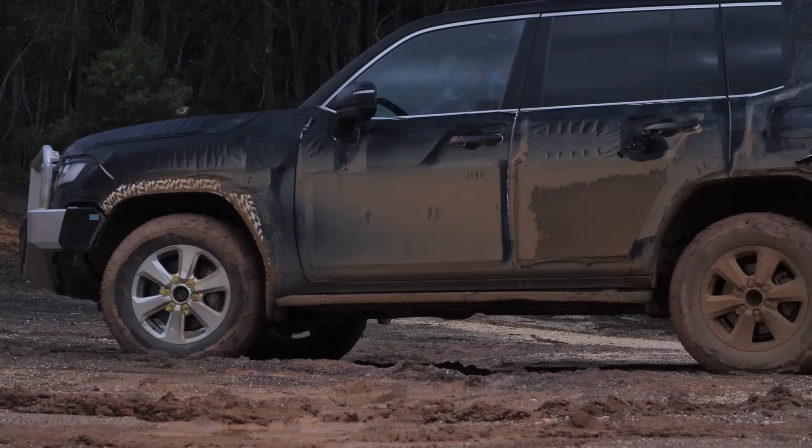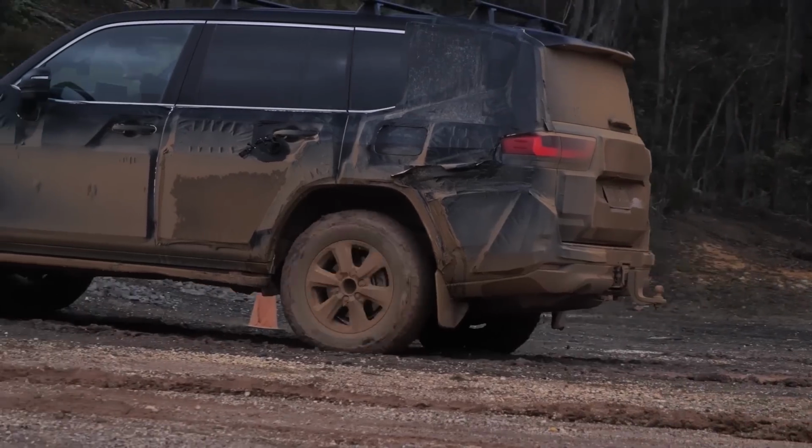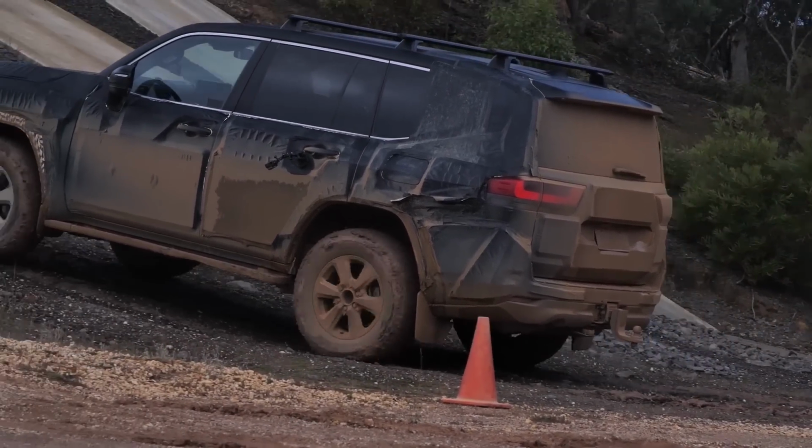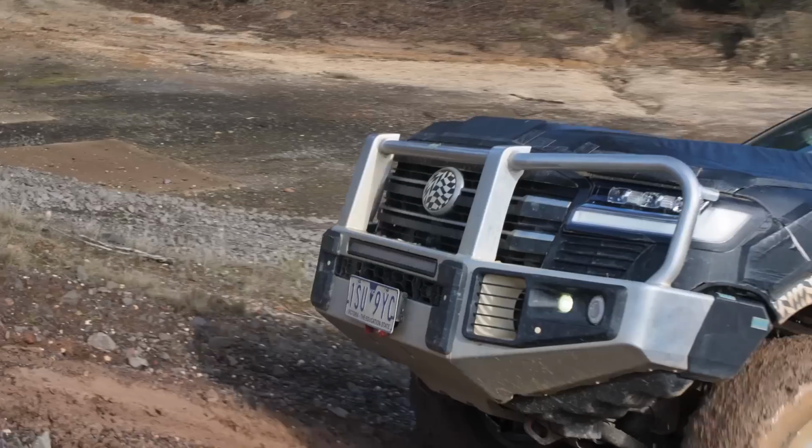The 300 went up and showed its increased rear wheel travel and improved traction control systems working well. This car should be unstoppable with a decent set of tyres on it with the front and rear lockers engaged. Front and rear lockers are now standard on some models in the range.